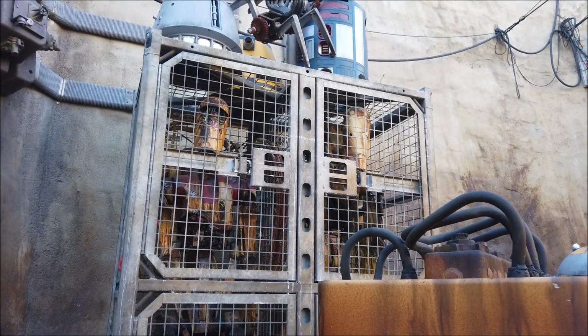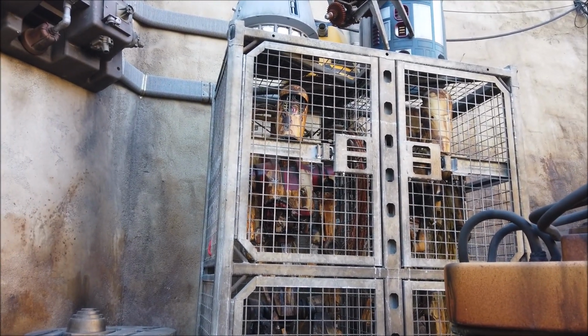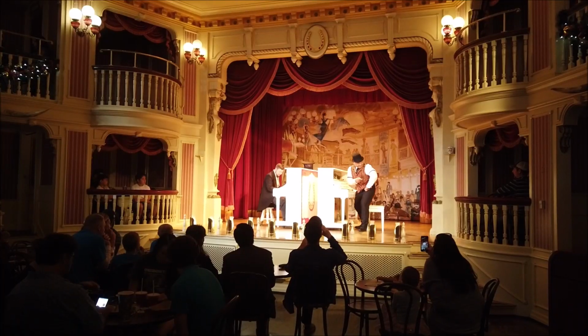Wonder if the battle droids know where any penny machines are. They probably spoke and that's why they've been shot up. We're leaving Galaxy's Edge, no penny machines, but it makes sense because I was telling Sarah, a planet like Batuu would not have a machine that just destroys currency. They're poor and need money. Why would they have a machine that destroys currency? So it makes sense that they don't have it.